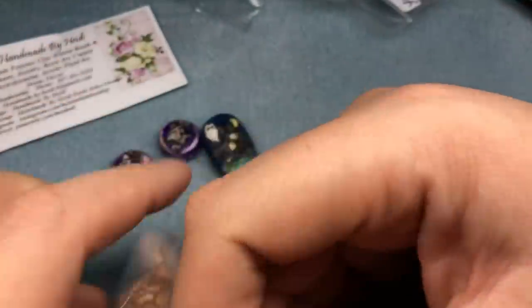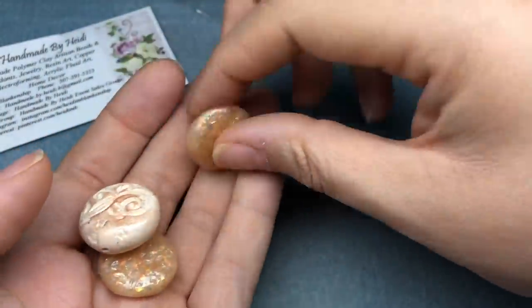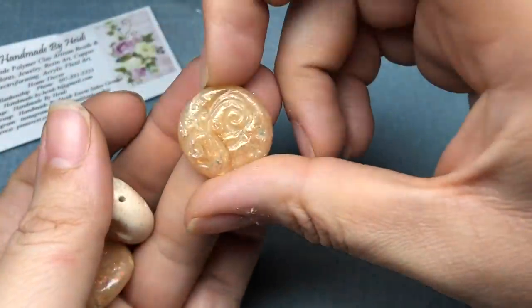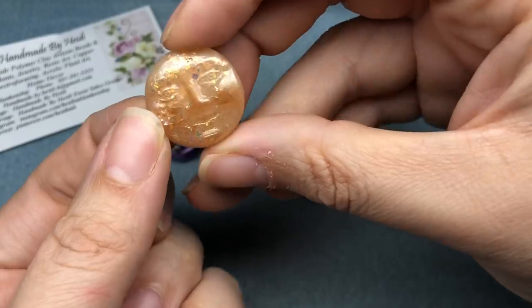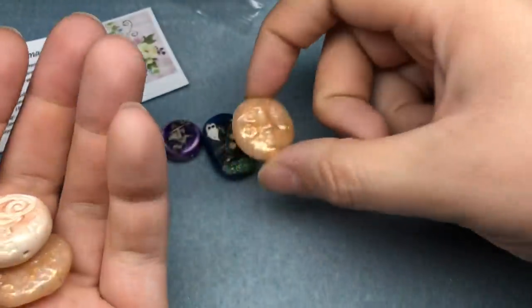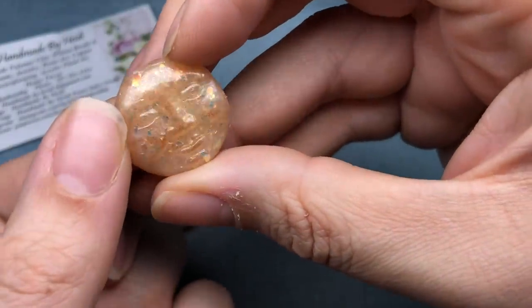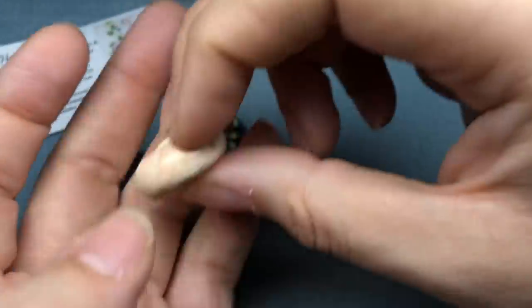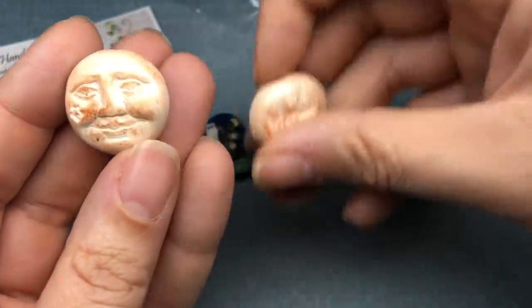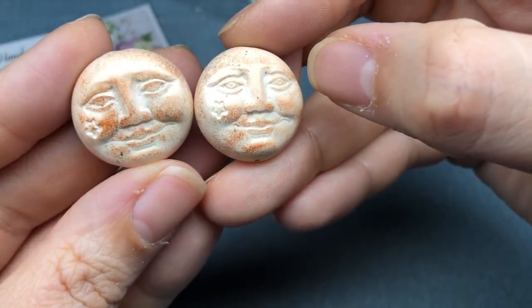I ordered some moons or some faces. You know, I had to get my hands on those. So she textured the back, but here's the front. And then she used the opal clay. So I got 2 of the opals, and I don't think I knew that they were opals, so that's kind of cool, seeing those in there. And then I got 2 of this little guy. Oh, he's got a little star on his cheek. That's super cute. I love that.